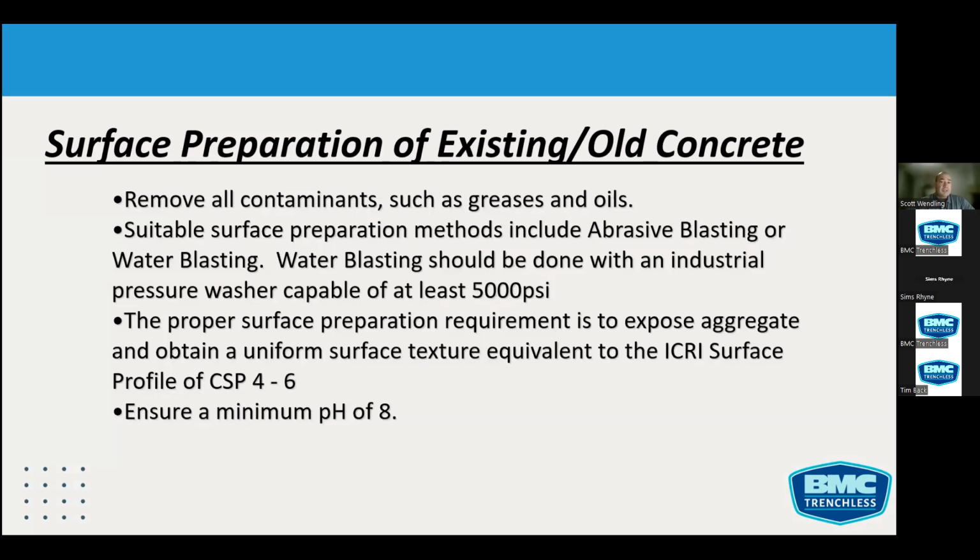Suitable surface preparation methods include abrasive blasting or water blasting. Abrasive blasting is using an aggregate, or the water blasting would be an industrial pressure washer capable of at least 5,000 PSI. It's really important that we develop a surface profile. This gives the coating a surface to bond to.